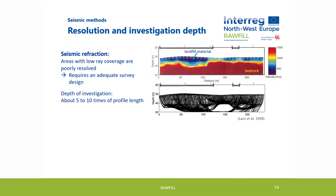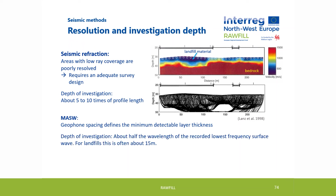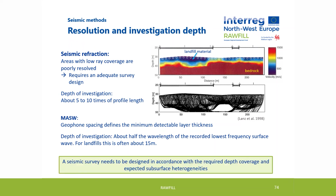Important points for MASW are: the geophone spacing defines the minimal detectable layer thickness. Therefore, the closer the geophones, the thinner layers can be detected. The depth of investigation of an MASW is shallower than for SRT. On landfills, this is often about 15 meters. Thus, in short, seismic surveys need to be designed in accordance with the required depth coverage and expected subsurface heterogeneities.